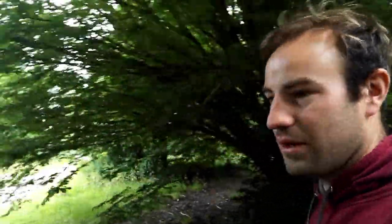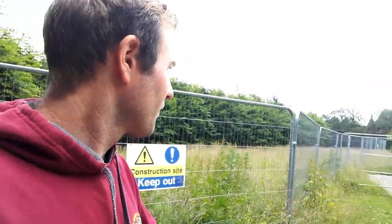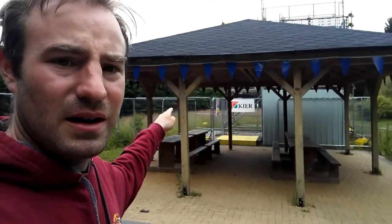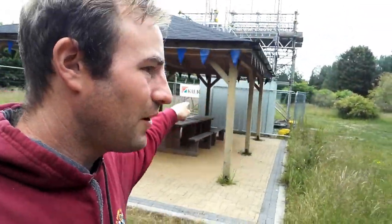So what I thought we'd do is take you around here, we'll have a look at that, then we'll go and see the telescope itself. So that's why there's all this Heras fencing around here. So the building we're looking for is behind there somewhere.